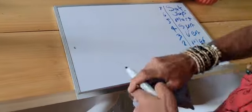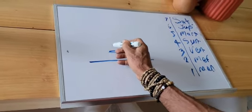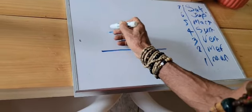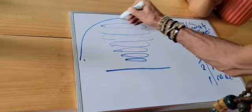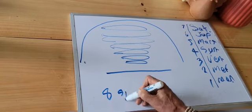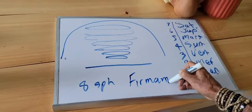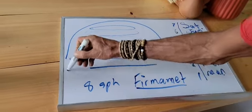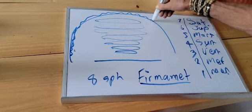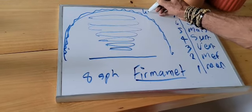Okay, so how does this all work with this? Well, it's quite simple. That's the Earth. Moon is first. Mercury, Venus, Sun, Mars, Jupiter, Saturn, and beyond that is what's called the eighth sphere, which is called the firmament. So check the firmament out in the scriptures, especially the Bible. This is the eighth, and this has got the zodiac belt in it. It's called the eighth sphere, the firmament. And it's ruled by Uranus, the heavens.